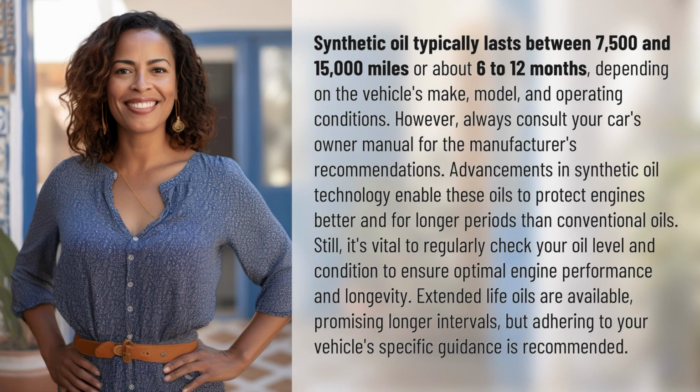Synthetic oil typically lasts between 7,500 and 15,000 miles, or about 6 to 12 months, depending on the vehicle's make, model, and operating conditions. However, always consult your car's owner manual for the manufacturer's recommendations. Advancements in synthetic oil technology enable these oils to protect engines better and for longer periods than conventional oils.